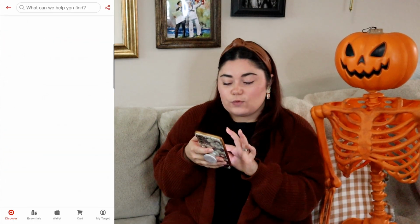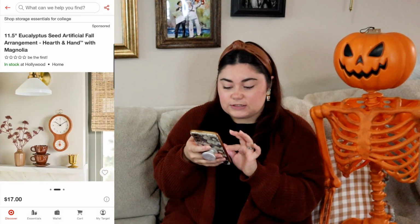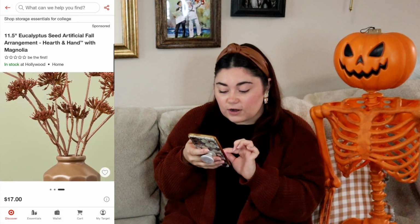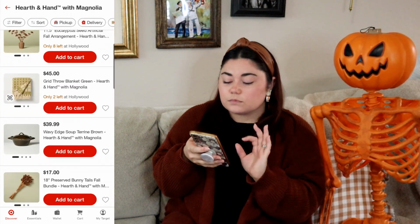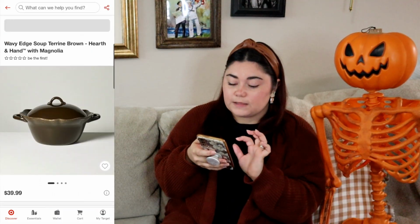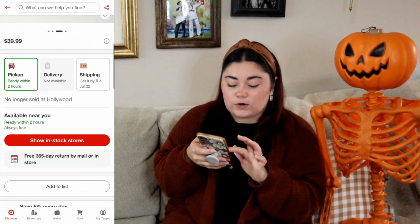And she did not disappoint with the stems and the arrangements. I think this is so nice. It's got the beautiful fall colors in there for $17. Another green blanket, this soup tureen, it's $40, but it's amazing, gorgeous.